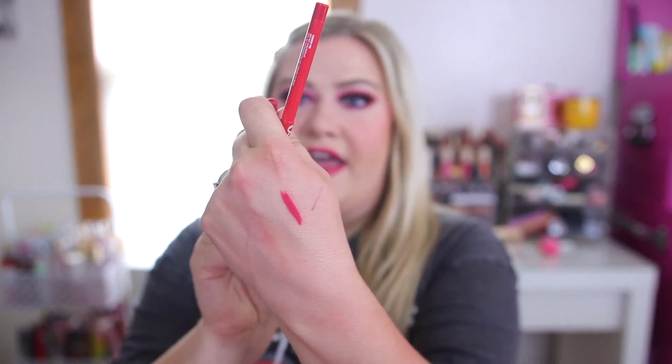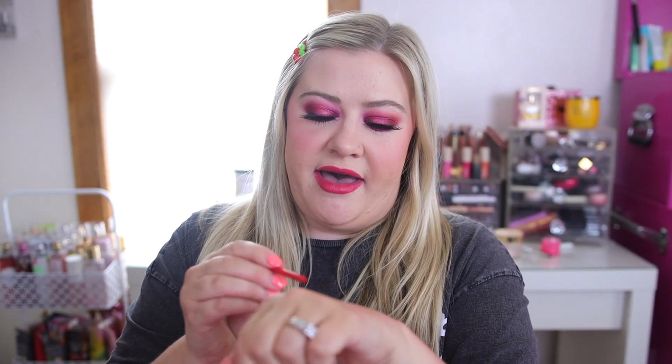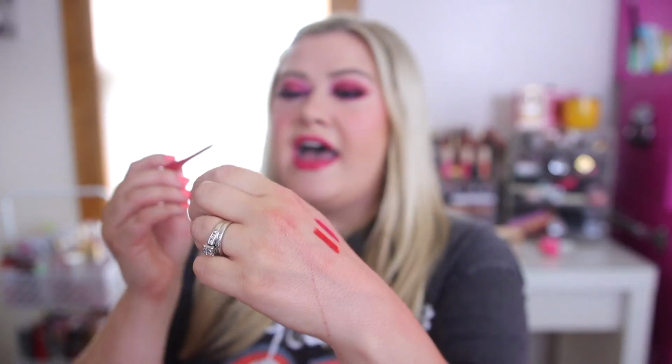We have three eyeliners in the collection. Two of them are their usual creme gel formula that I'm obsessed with. The first one is Jubilee, which is kind of a pinky, berry toned red. And then we also have the true red in the collection called Cherry Pie, which looks like this. So I am wearing the Jubilee today. I think I like the Cherry Pie a little bit better. I do like that more true red kind of look.